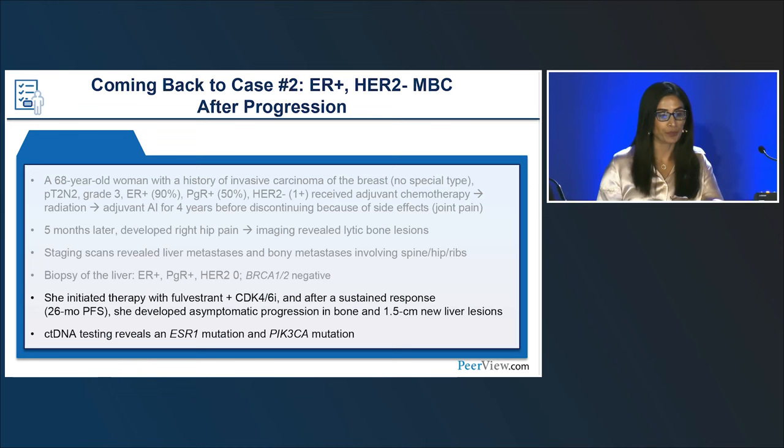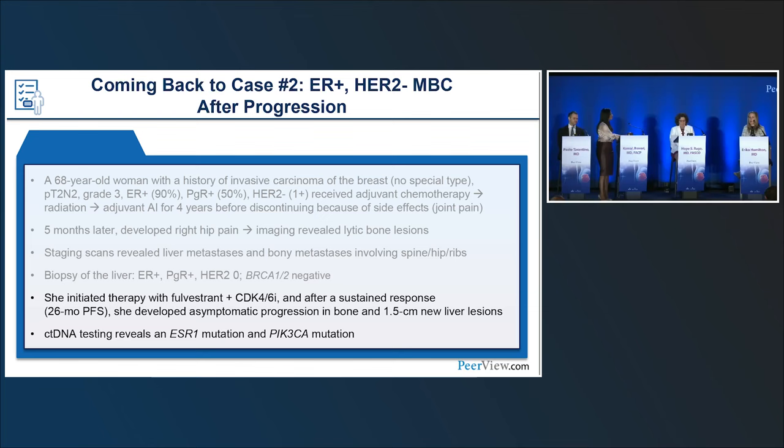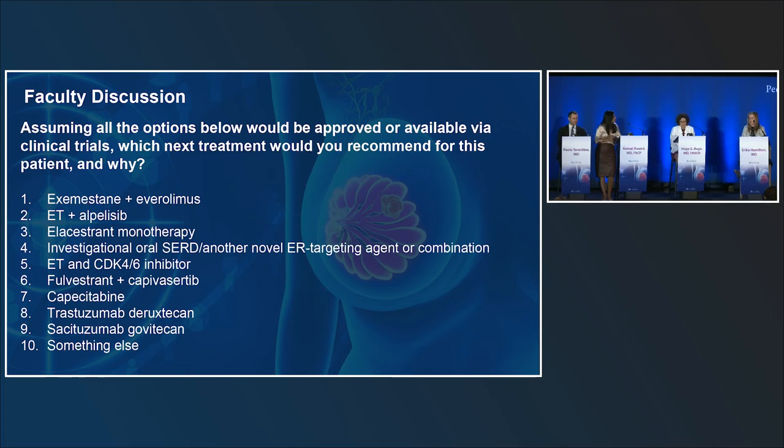Okay, so let's head back to the case. Remember, this was our patient that had both an ESR1 mutation and a PI3K alteration. And what would be your pick? Dr. Tarantino, I'm going to come to you first. How would you select here?